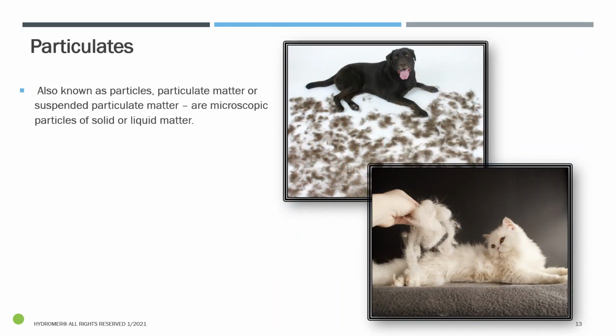And then we have last, particulates. Particulates, also known as particles or particulate matter, are microscopic particles of a solid or liquid matter. And we'll get into that later as well whenever it comes to testing and what particulates are. They're not typically good. You want to have very low particulates, just like the dander here shedding from the animals. You don't want any dander, right? So you want that hair and that dander to stick to the surface of what it's supposed to stick to, which is your animal, and not to come off and float around in the air. So we'll get into that a little.